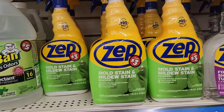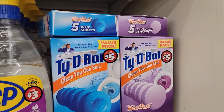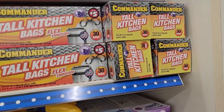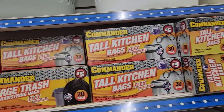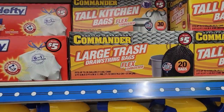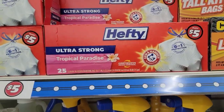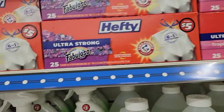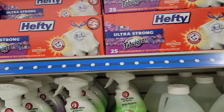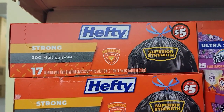Then we have the Zep for $3. We got the Tidy Bowl, 5 blue tablets and 5 lavender tablets. We have the garbage bags, tall kitchen bags. You get 30 bags, $5. 20 bags of these. Hefty, 25 for $5. Tropical Paradise, ooh, ultra strong Fabuloso. You get 25 for $5. So I like those. And then you get the strong 30 multi-purpose.